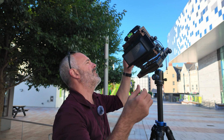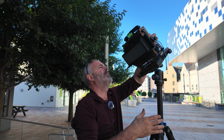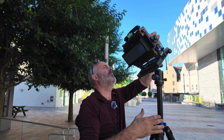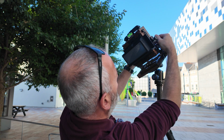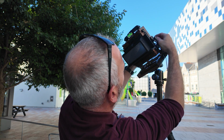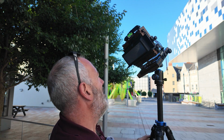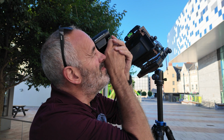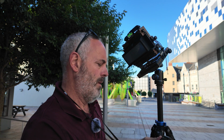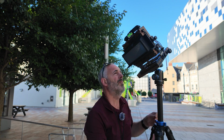Because I'm in the shade here, it's quite easy to see the screen without using the dark cloth, which is good. So I could definitely use my polariser. Okay, just one final check on the meter reading. It's 15th, 8th of a second. Yeah, that's good.